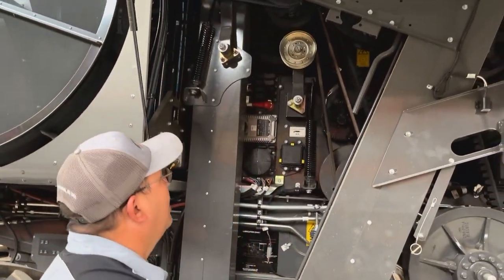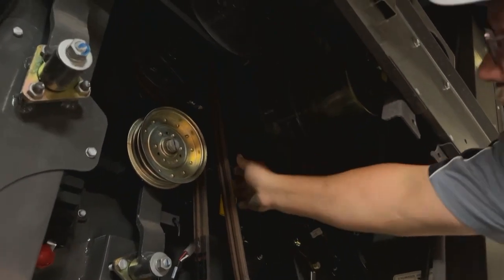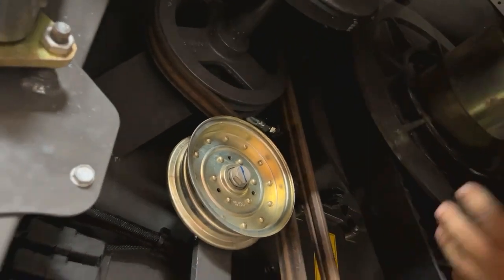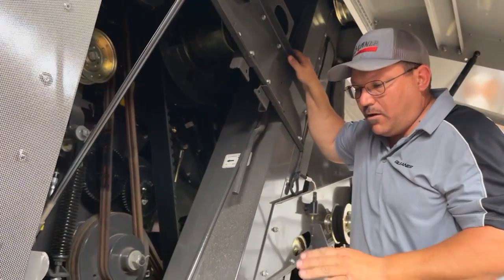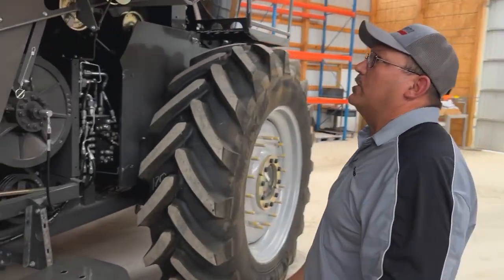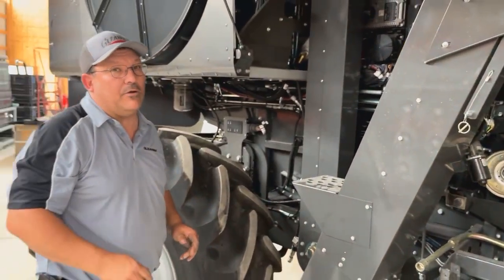Rotor gearbox. I like to change the oil in the rotor gearbox every year. Kind of tucked away, but we have a drain in the bottom right here. It holds about 4 quarts. I like to drain it every year. When we went to the DuraGuard gearbox, it made a huge improvement in the combine. Reliability is great with that gearbox, but it's a lubrication, and all lubrication breaks down over time.